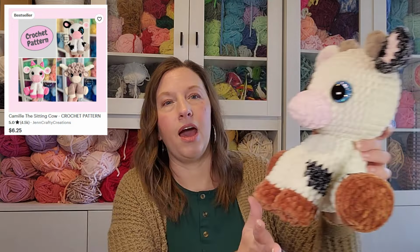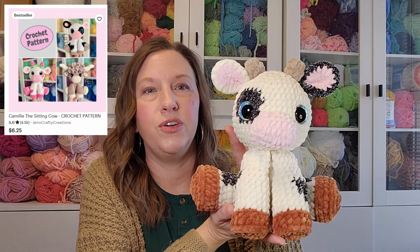And last but not least, after the market, I started on this the night before the market, but I wanted to do some things just because I've seen other people make them. Not necessarily for marketability, so that's what a lot of those patterns were from the earlier part of the video. But this cow pattern I'd seen everywhere, and I'm totally obsessed with it. I've got to make one of these, and I know that it's got a bajillion pieces, but anyway, this is the Sitting Cow, Camille, the Sitting Cow, by Jen's Crafty Creations.